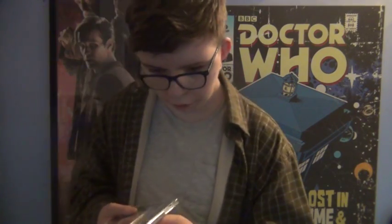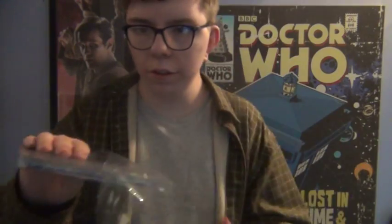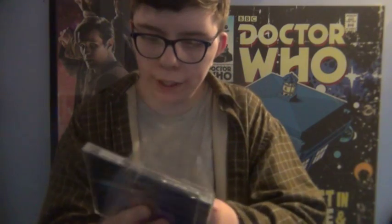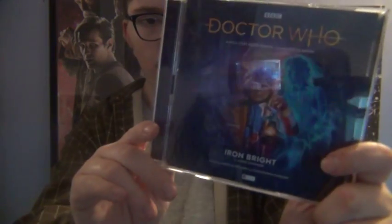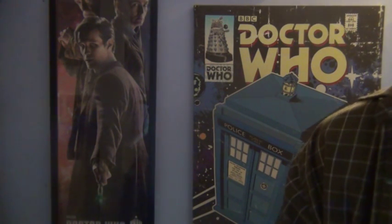Why do the Colin Baker ones always not open 100%? I've got a very itchy leg. Right, I've got scissors, so I have to use scissors on this. Now, if you have any ideas of how I can change my setup, please leave it in the comment section down below. Here is Iron Root. I will be reviewing these individually. So that's three opened. And then this last one, yes.